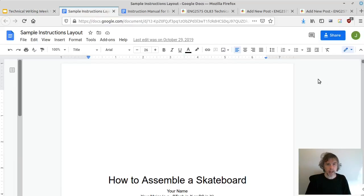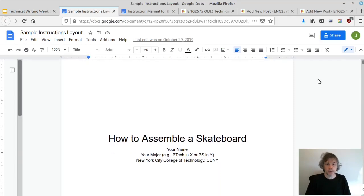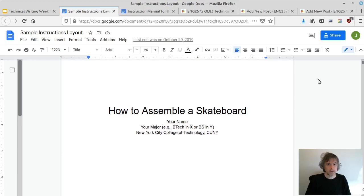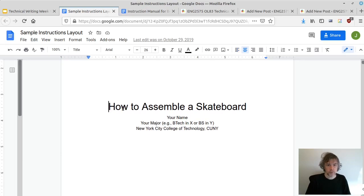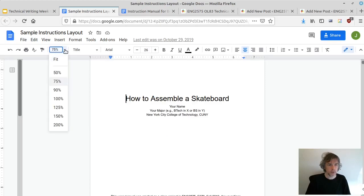I will add to this week's lecture post a link to this sample instructions layout document that I made for you all. And basically this is just a Google Doc that is set up, I think, in a very straightforward manner for your instruction manual. And what you're missing right now is this cover page for your document. Basically, the cover page in the center of the page, and if I zoom out here, I think this will make it a little bit easier for you to see.